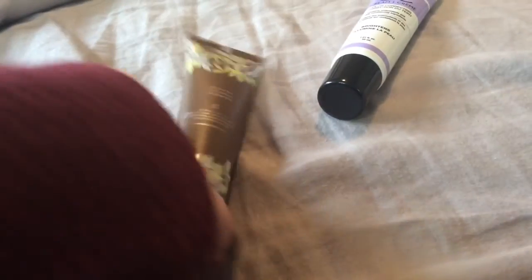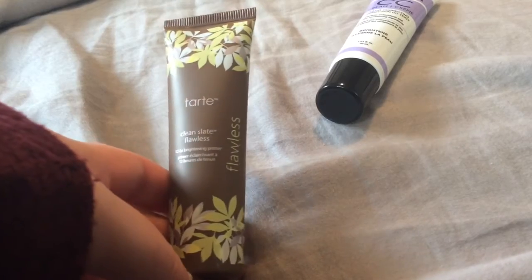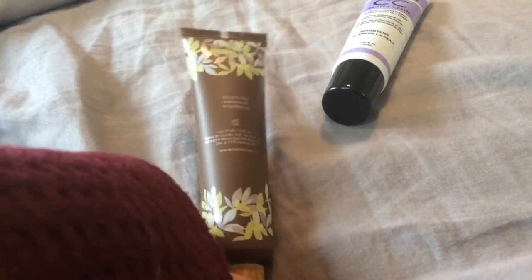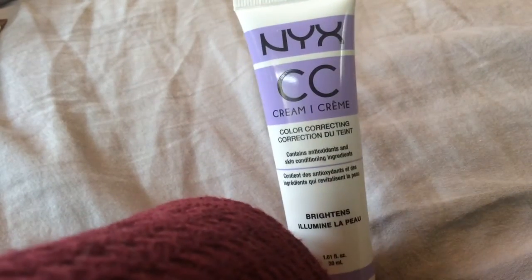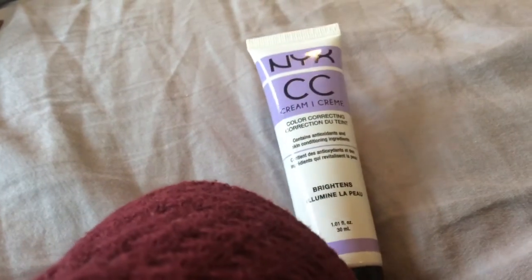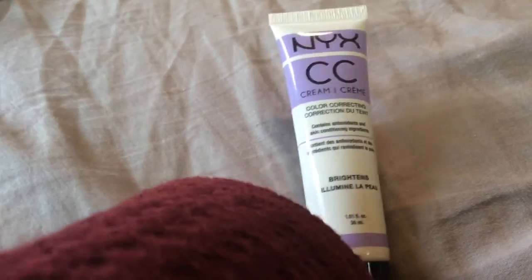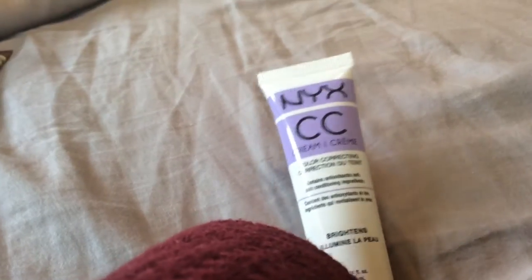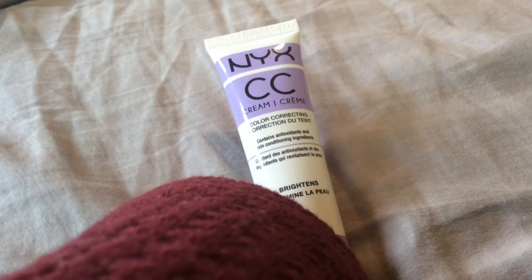I've also been loving, and this is kind of new, the Tarte Clean Slate Flawless Brightening Primer. It smells really good, like Dots candy. I also have the NYX CC Cream in the brightening purple tone. It's perfect because I can mix this with a moisturizer, and it gives a nice almost foundation look, like a light color tone to your skin. I like this because I have really red cheeks, so it really helps with the purple that combats it.